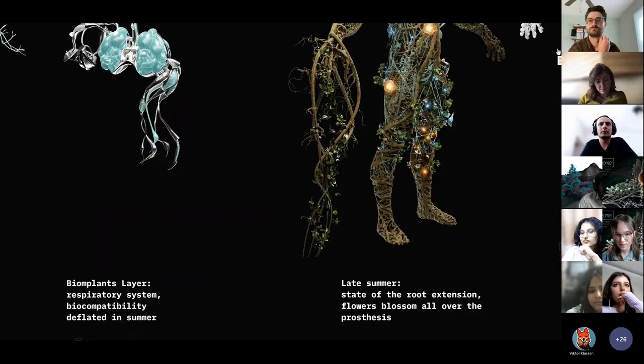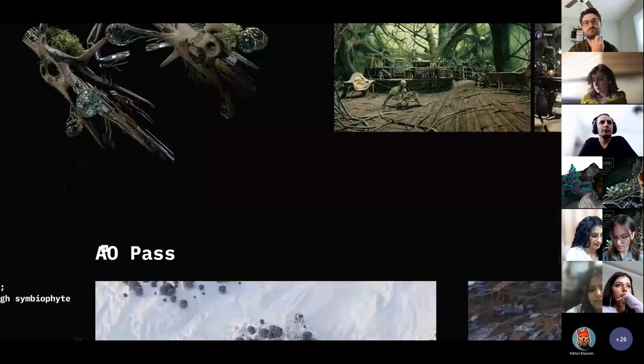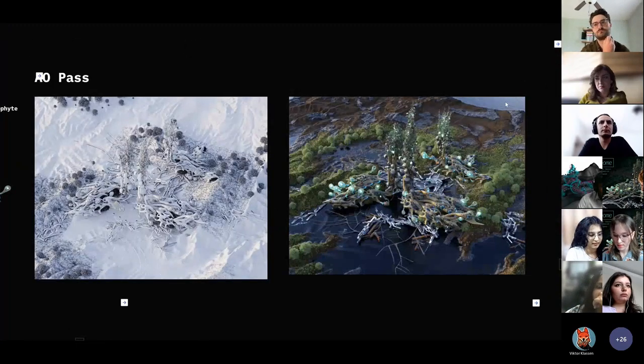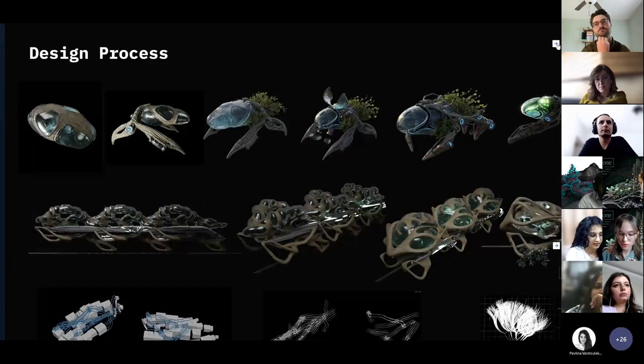We also released our corpuscle as part of the engineering project. It consists of a living unit and an energy core through which the technology of the symbiotic link is enabled. We then deployed this corpuscle into the community, a case study of which is our symbiotic lagoon, where the symbiophytes have revitalized the landscape and brought prosperity. Today, we will present to you our newest piece of research into root atypical meristems, or M cells.